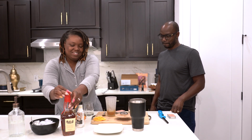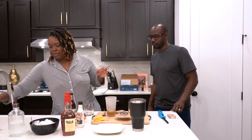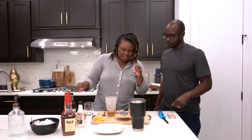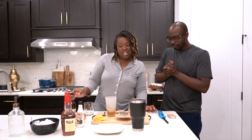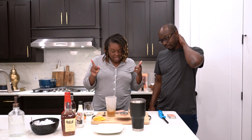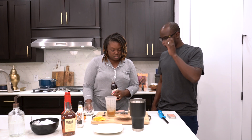So that's 2 shots. We're using whiskey. You can use whiskey or bourbon. I don't know, is whiskey the same thing as bourbon? Whiskey is a bourbon. Yeah, it's a bourbon whiskey. So whatever, we're gonna do 2 ounces of that. We do 1/4 of an ounce of simple syrup.